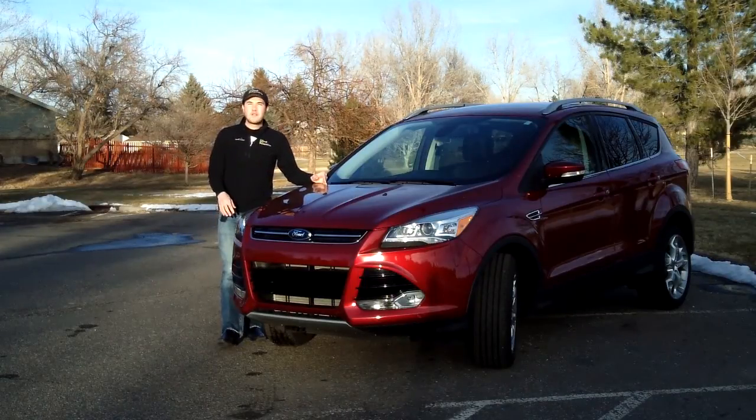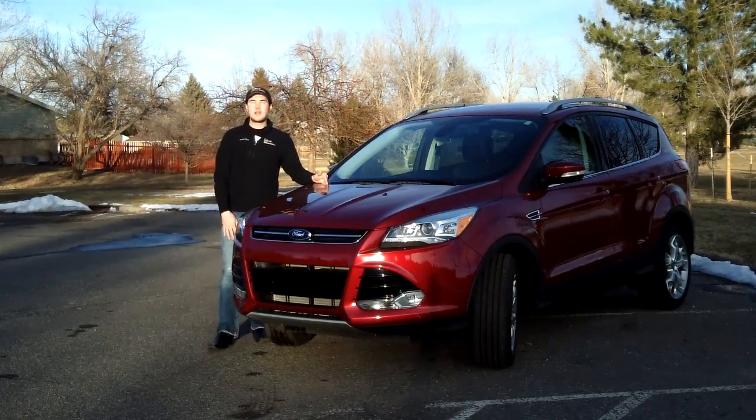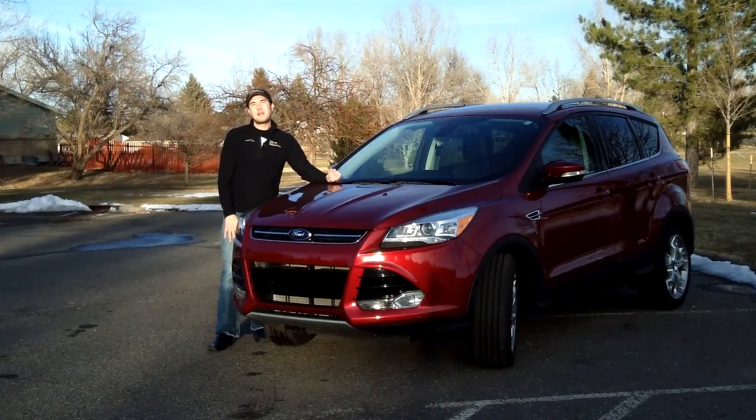So, if you're looking for a mid-size crossover type SUV with an available intelligent all-wheel drive system, horsepower that goes all the way up to 240 horsepower in the 2-liter EcoBoost, and will still get 28 miles to the gallon on the freeway with the biggest engine available, the Ford Escape might be the one for you.